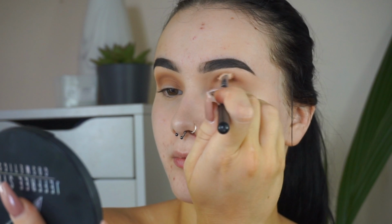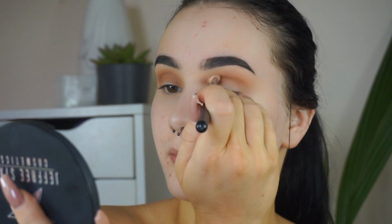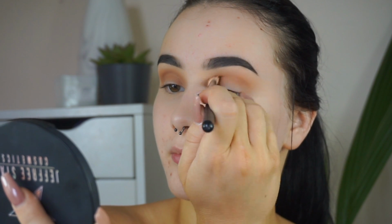I'm now going to deepen the crease a little bit more, and I think I'm going to go in with the shade Low Blow, which is this one here. I'm just going to be taking my Morphe M433 brush, which is my crease brush. I love this brush. Wow, these shades are just so pigmented, I can't believe it. I hardly dip my brush into that either.